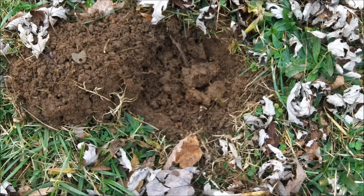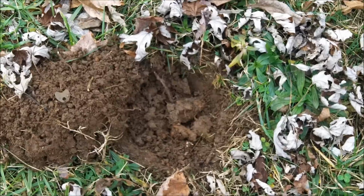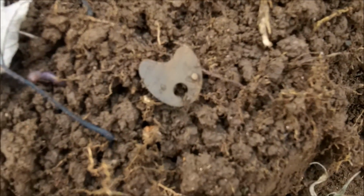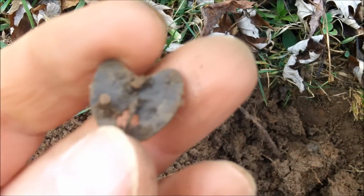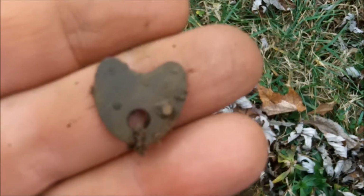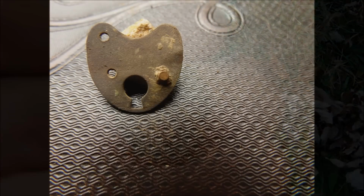Well, I had to laugh at this one. It was giving me a 12-13, and I dug down. You might remember I found the world's smallest lock a couple episodes ago in this yard. And look here. I've got a heart-shaped one, but it's just a front faceplate. So, didn't quite get the whole lock, but pretty cool. I have no doubt. I guess they had a use for small locks at this house.